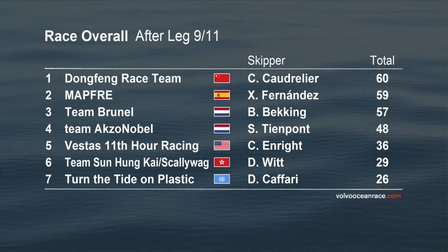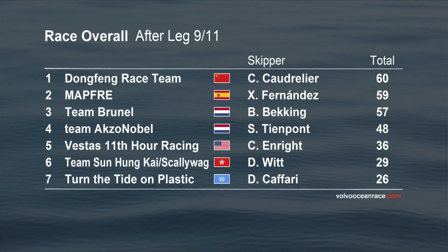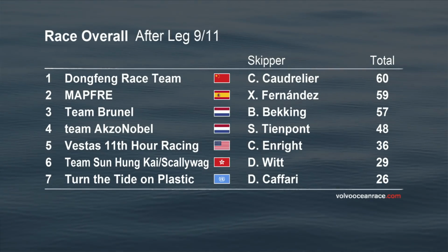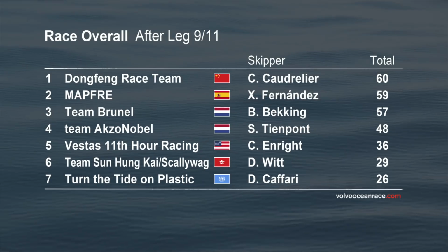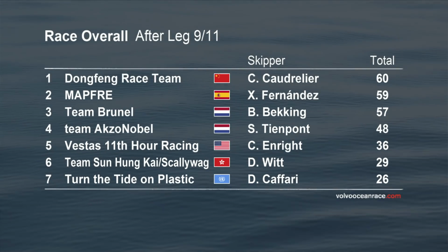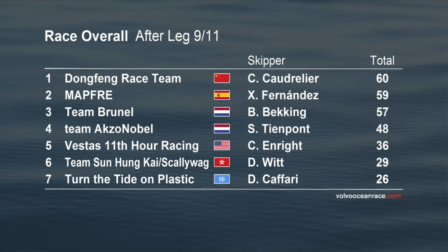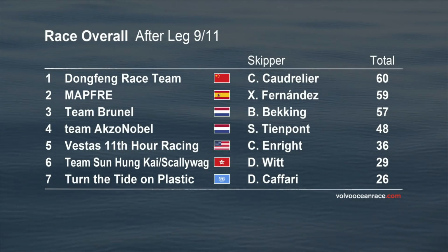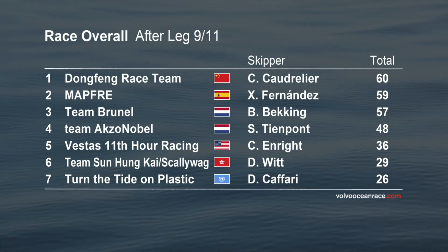Well, overall, we've got Dongfeng Race Team with a narrow lead of just a single solitary, pitiful point over Xabi Fernandez, skipper in the Spanish Maffrey, on 59 points. And then 2 points back, 3 from the top spot, is Team Brunel with Bauerbecking. And so it has been his big charge that has, frankly, wiped the smiles off the two at the top and given all of us and the fans something to cheer about.